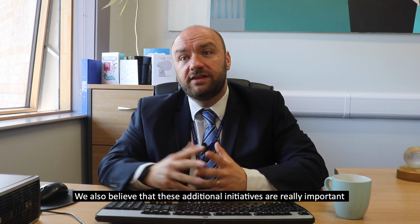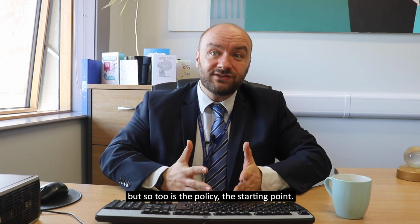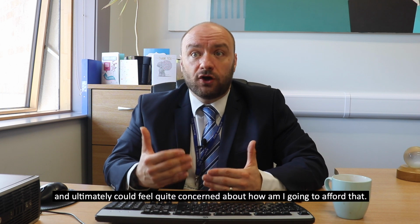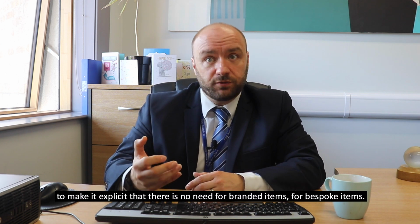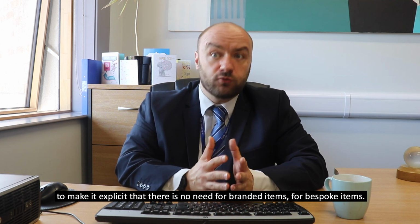We also believe that these additional initiatives are really important, but so too is the policy, the starting point, because a lot of families will read the policy, will take it very seriously, and ultimately could feel quite concerned about how am I going to afford that. So we're very clear when we looked at our uniform policy to make it explicit that there is no need for branded items, for bespoke items.